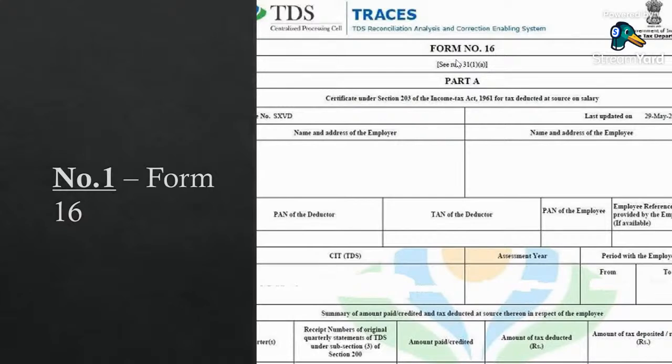But the most important thing to note is the Form 16 will only have the information you have given to your employer. So please note, suppose you have a house and you are getting rental income from the house, your employer obviously will not know that. You have not given the information about that rental income, so he will deduct only on the salary portion based on what information he has. So the Form 16 will only have information available with the employer. So the first critical document you need to keep in hand is the Form 16.